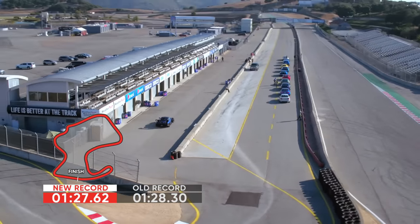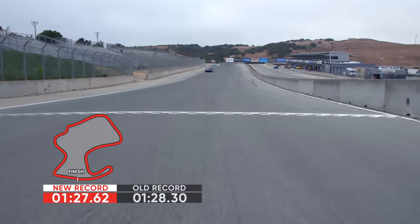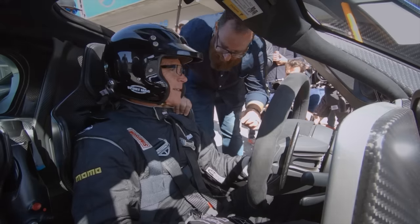Once again, like yearly clockwork, the ageless one, Randy Pobst, has set another production car lap record at WeatherTech Raceway Laguna Seca. All right, well, that was a lot of work, but it was bloody fast. Were you watching your lap time? Yes, I was. Yeah, we noticed that last lap.